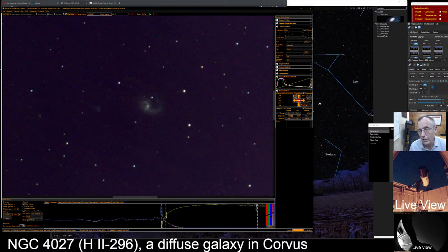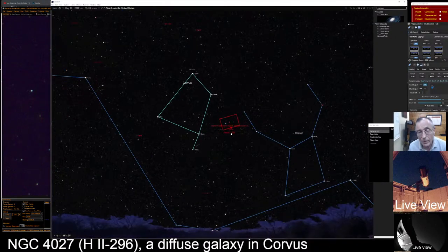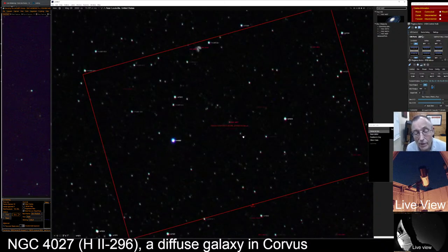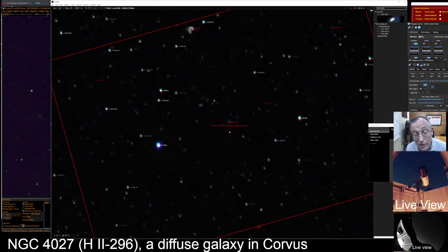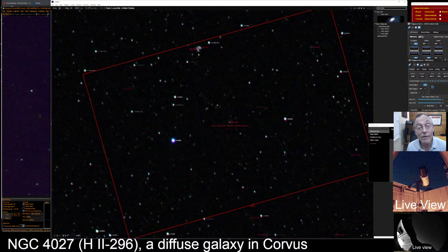Let's go over to our planetarium software for a second. And let's zoom in on this object. Again, we're looking at 4027 now. And sure enough, there is an NGC 4027A out here. And that's what our RASA might be picking up. An NGC 4027A. There's also a PGC 37727 here. And that object that we saw in the RASA frame up here is NGC 4039. I bet we're going to see that later.